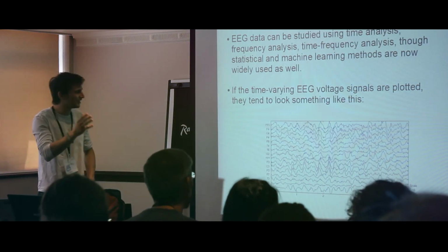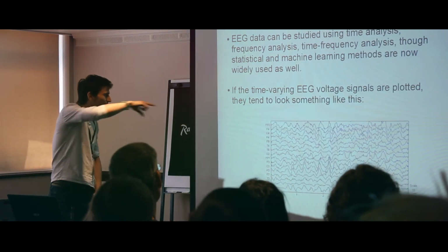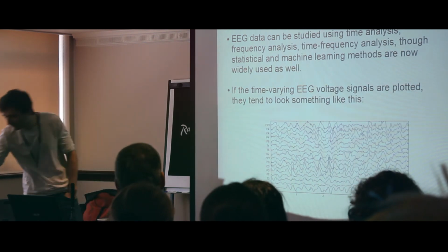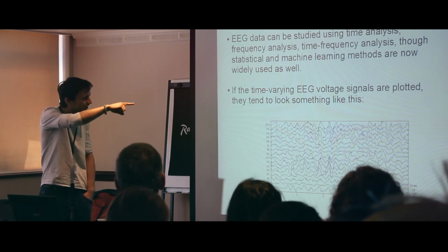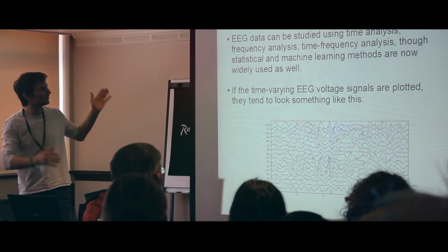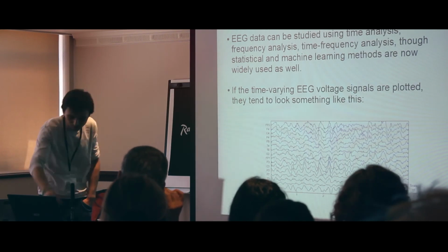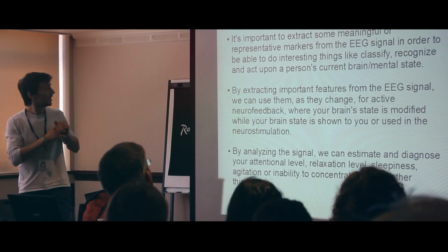When we record EEG data, as we'll hopefully show you afterwards, it looks something like this. If you plot it, you have these names at the side. These are just positions from the 10-20 system. So you can see which electrode shows which activity. Then you can analyze this with time analysis, frequency analysis, time-frequency analysis, but also machine learning and statistical methods for those of you that are interested in that.